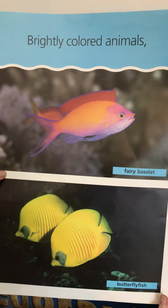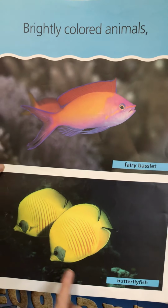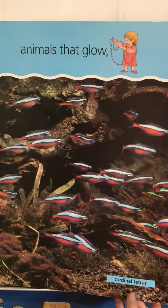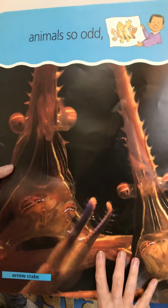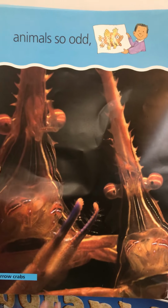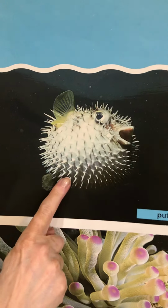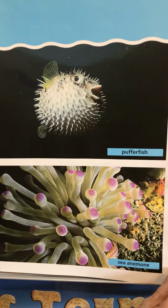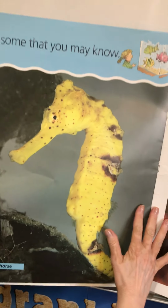Brightly colored animals. The fairy basslet. The butterfly fish. Isn't that beautiful? Animals that glow. Cardinal tetras. Animals so odd. Look at that, arrow crabs. There's their eyes. Puffer fish and sea anemones. That is an animal. Can you believe that? God is certainly creative.